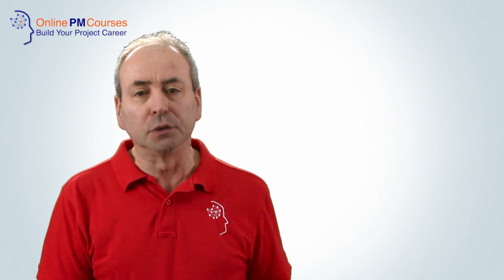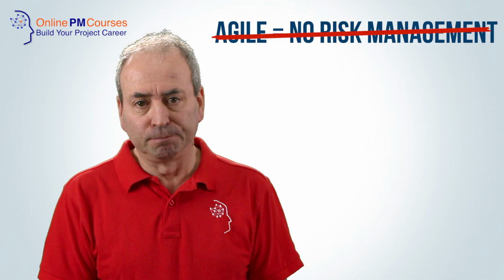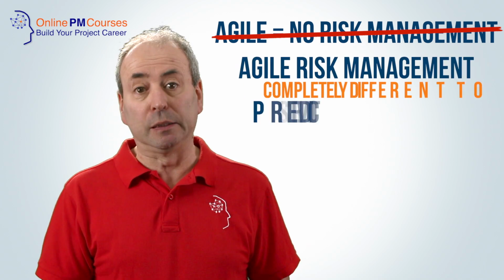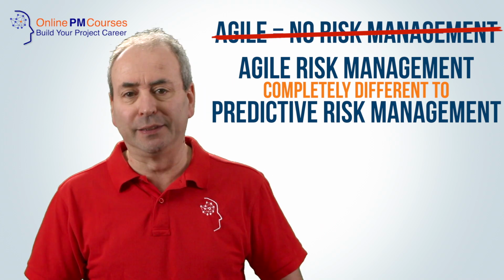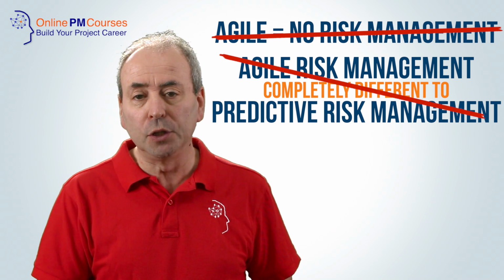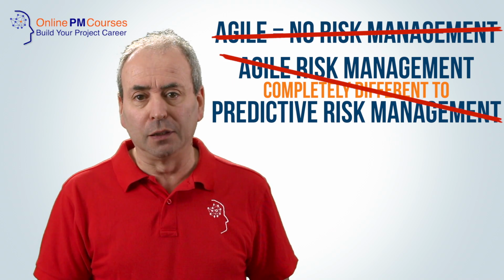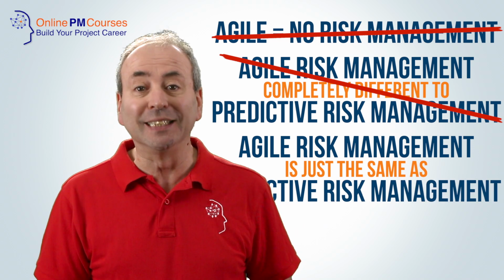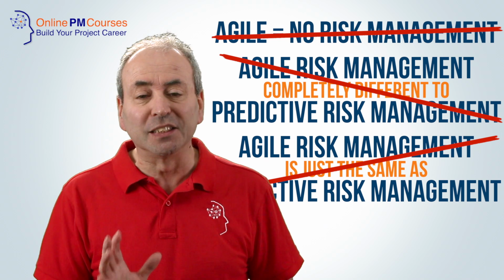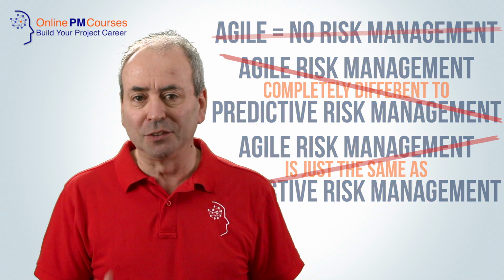Some people might expect that Agile projects don't need or don't use risk management. It would be equally easy to think that risk management in Agile projects is completely different to the way we do it in predictive projects. That would be wrong too, as would the assumption that risk management in Agile projects is just the same as in predictive project management. As is so often the case, the answer lies somewhere in between.